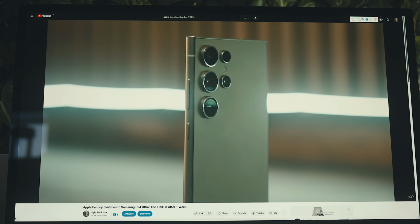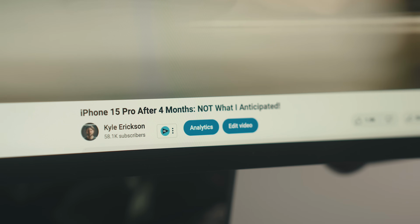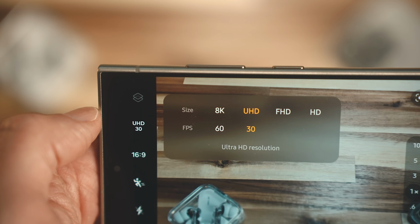If you want a more in-depth analysis on each of them, I've got reviews for both phones that I dive into a little bit more, but I'd say that photos in general are quite similar in quality for me. When it comes to video, on the other hand, there's a clear distinction in feature set that are going to benefit different people in different ways.